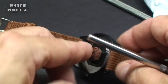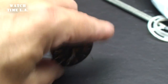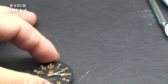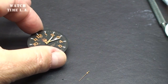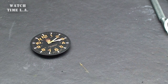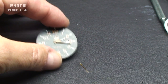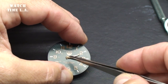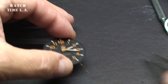Now we're going to carefully turn the watch over. And there is our problem. The little hand is now on the mat. You see it right here. Okay, so we have to put that back on the watch. There's a couple of things we have to do. We have to get it directly on there without damaging the dial, and then we have to push it back down.